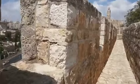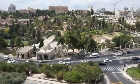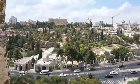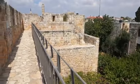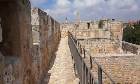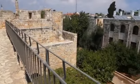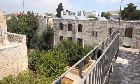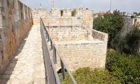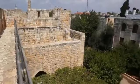From here we can get a view of southern Jerusalem. Right there. I'm now standing in the corner of a very large perpendicular defensive tower. Here is a view of the Armenian quarter directly in front of me. Now the Turks every 30 or so meters build beautiful square or perpendicular defensive towers. You see one right here.